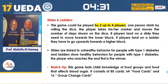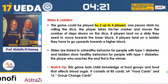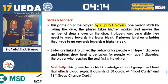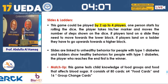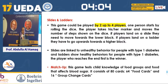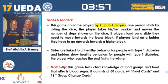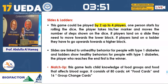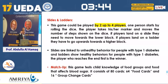The slides are linked to unhealthy behavior for people with type 1 diabetes. For example, he lands on number 5, where it says that you are not checking your blood glucose, so you have to go back. From that one, the snake will get him down to the first step. Slides are linked to unhealthy behavior for children with type 1 diabetes, and ladders show healthy behaviors. If, for example, he threw the dice and got 5, and then he moves to a ladder, that means, for example, he ate healthy food. So he will climb that ladder up to the number shown on the ladder.